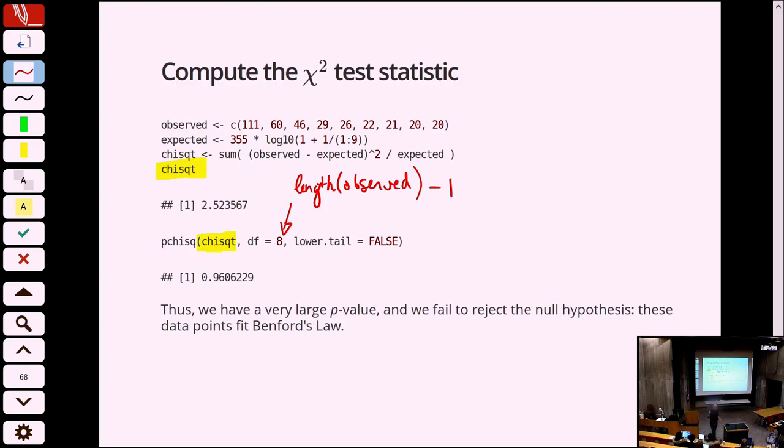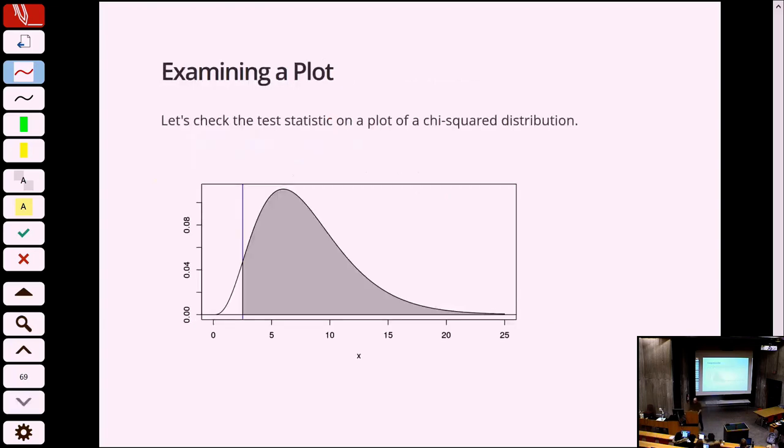And our conclusion of a big p-value is fail to reject the null. This is a good fit. Let me show you one picture. Why is this such a big number? Well, because it's way away from the upper tail where it would have to be.